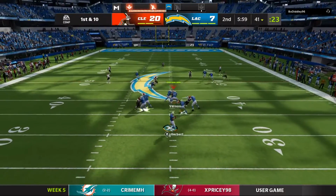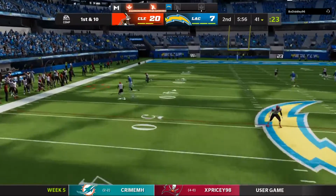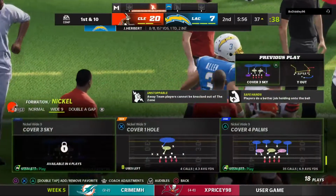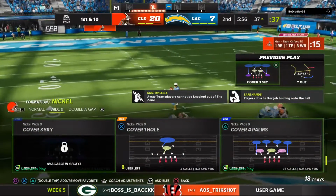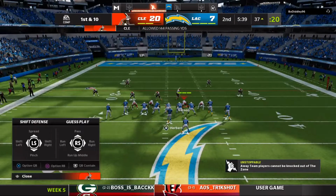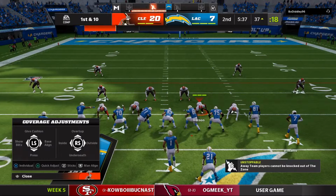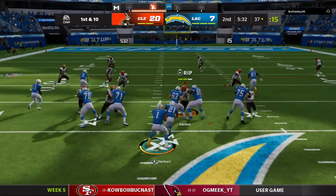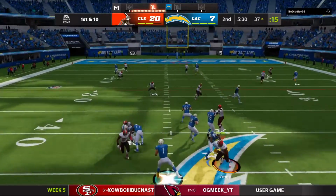Here's Herbert. He finds his target, Allen. And he's going to be out of bounds, but not before he takes it inside the 40. And a big part of Justin Herbert's success as a rookie was having a guy like Keenan Allen to throw to. Allen's averaged over 100 catches a year the last 4 years. No matter who's throwing it, they can count on him.